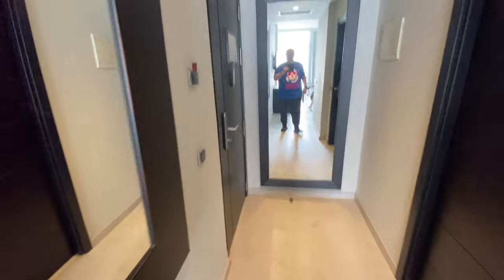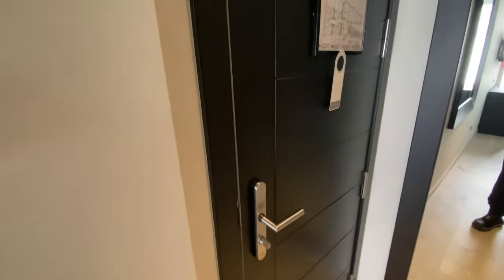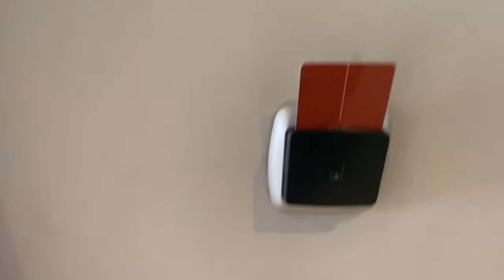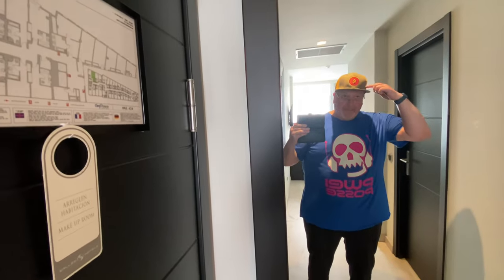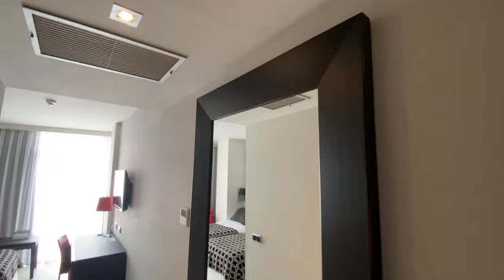Right, let's go back to the beginning and talk you through what you get. So I came in that door just there. You'll note that there is a card in the electricity thing just there. And then you've got a huge mirror for checking yourself out. Today's combination is populated self and public enemy. Moving around, we have another mirror just here. So it's very mirror friendly if you like to reflect on yourself.